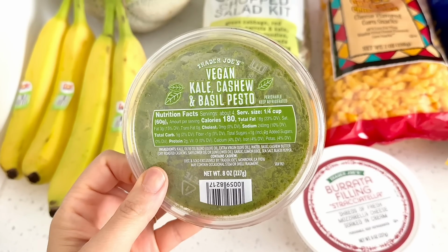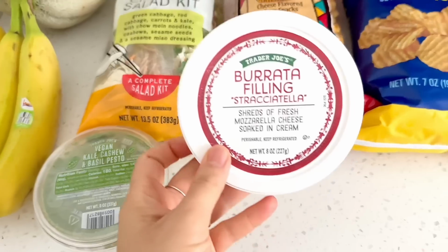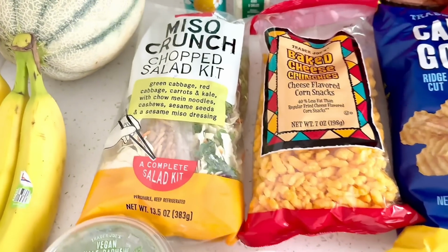I've repurchased the burrata filling a few times now, but it's usually during my interim shopping trips, which I don't show all the time, where I just go pick up a few things, but I highly recommend this if you love a creamy, mild tasting cheese, and this was $4.49.